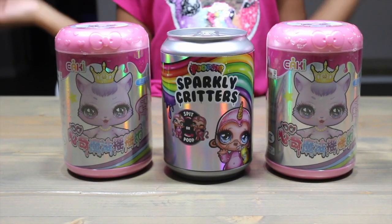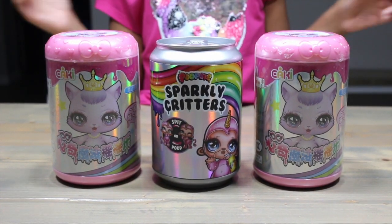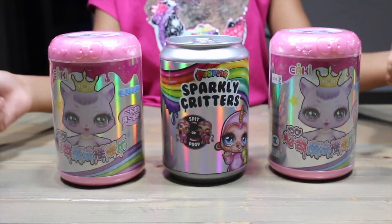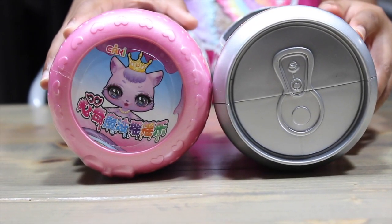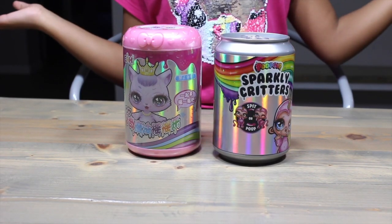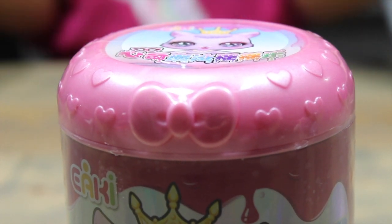They're about the same size, but the EEEEK Poopsies are a little taller. They both have sparkly, shimmery backgrounds, and they both have critters on the front. The Poopsie looks like a soda can, but this one just has a critter on top. I think the EEEEK one is just prettier. It has tons of hearts on top and a bow. And look, there's some more critters.